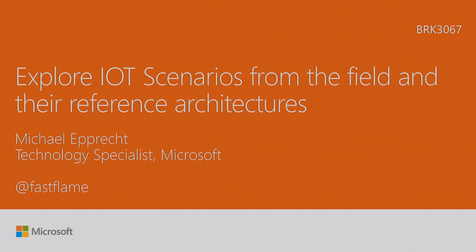I'm a technology specialist. I'm not a program manager. I don't work for the product group. I work with real customers. I'm there with the customers doing architecture design sessions, doing technical presentations, and guiding them through the project. I'm not a consultant either, but I'm involved during the whole project, especially on the larger projects.